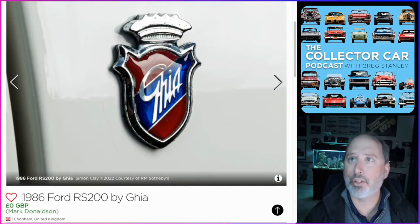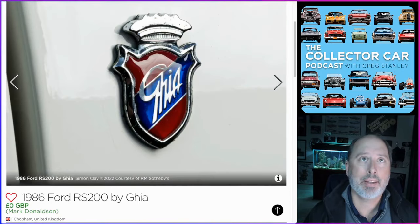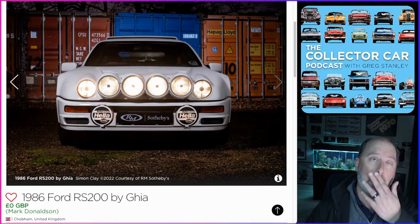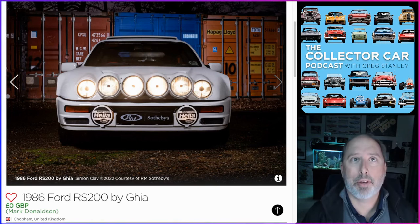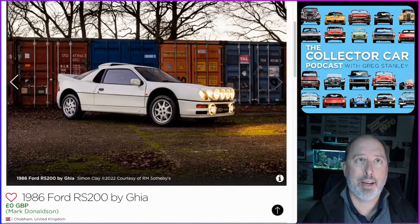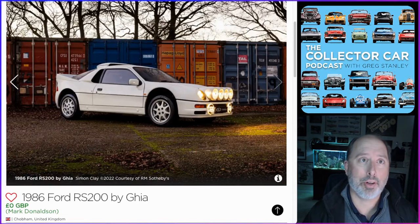I think they're really good looking, bodied by Ghia. Again, short wheelbase. It's got crazy fog lamps in the front, 4 in a row, actually larger than the headlights, 2 Hella lamps down in the bumper, integrated. Clamshell back, rear engine. Pretty iconic. I mean, a very special car.